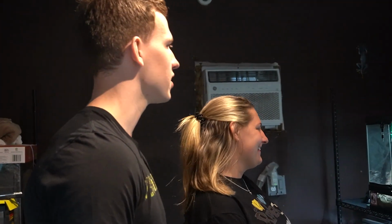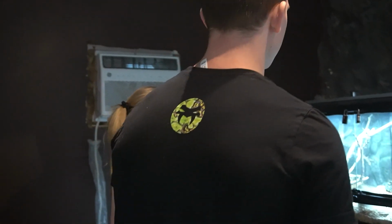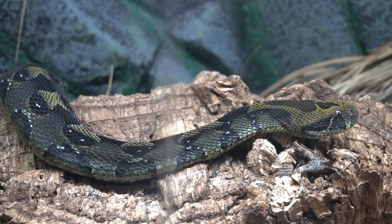So this is one of my favorites. I loved them before we started keeping them, and then once they got here I was completely hooked. This is the Ethiopian mountain viper, Bitis parviocula. We have a subadult trio here, and this to me is probably the coolest aspect of these animals.